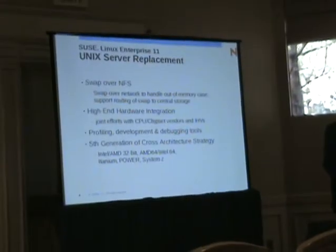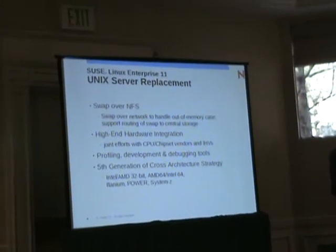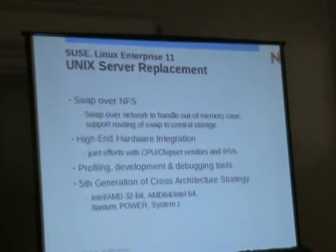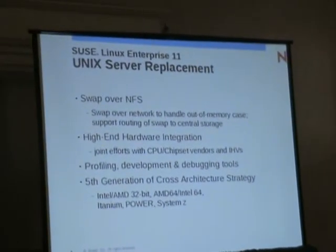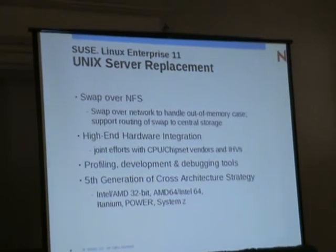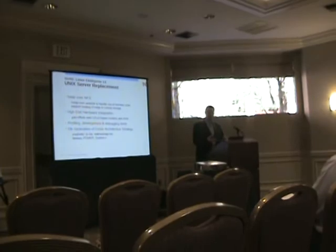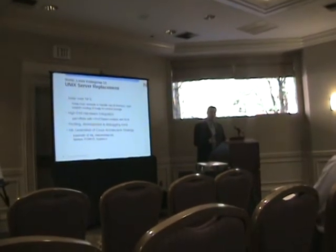A lot of customers ask us to implement this feature. It is not yet upstream, but I think it's currently going upstream. It's a little bit difficult to implement because you have to pre-allocate space in the kernel so that you still have network resources available even if the kernel is under memory pressure.